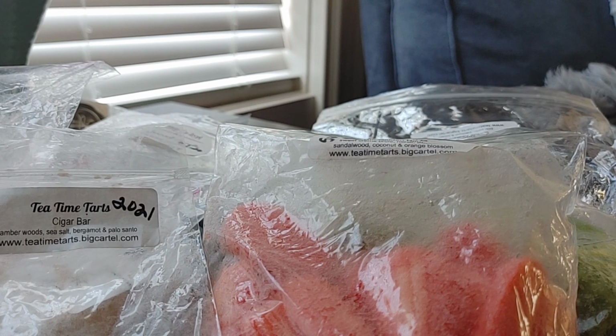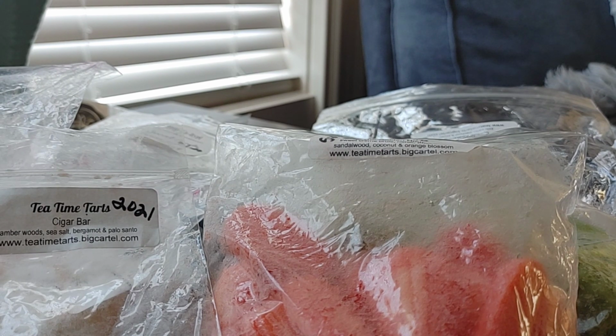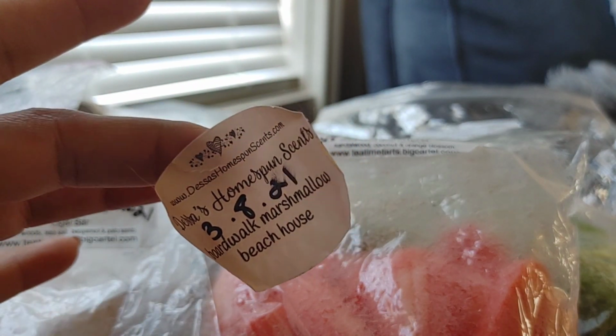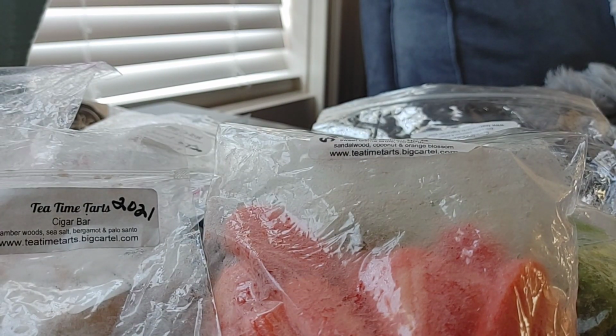But I mean, it burned all the way down to the bottom. It did smell really good. So I would repurchase some more Candles by Victoria candles. I mean, that performed better than some of my Homeworks candles. Oh, here's that label from Dessa's. So it was Boardwalk, Marshmallow, and Beach House. So I think there must have been a more masculine scent maybe in that Beach House scent.